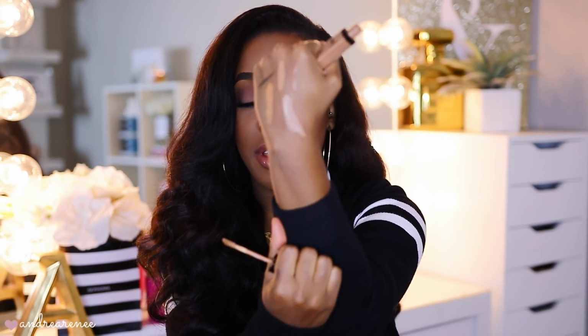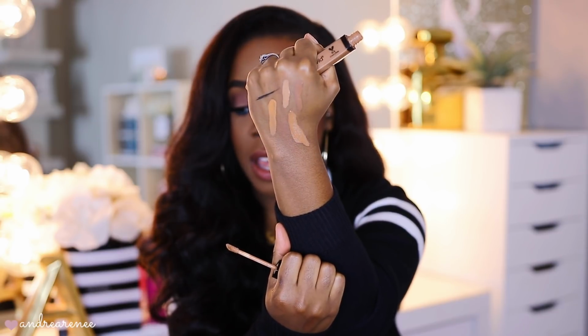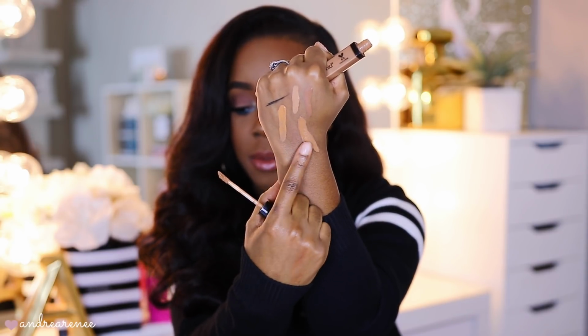It gives you full coverage as well, but it's not as much full coverage as the Colourpop and the one from Ulta, but it is a nice concealer, you guys. Very, very nice. I have it right here, swatched right here. It looks so flawless on the skin. It does not crease under my eyes.